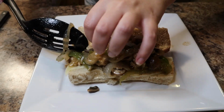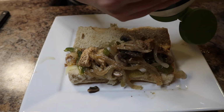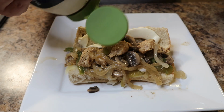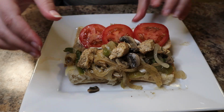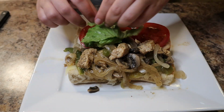As you're gonna see, I should have used a bigger roll. This thing was jam-packed. So for mine, I added mayo, lettuce, and tomato. Everyone could put whatever they wanted on theirs. I did have some jalapenos out, but honestly the Cajun seasoning made it have the perfect amount of spice.